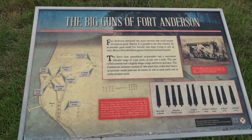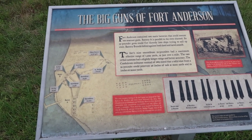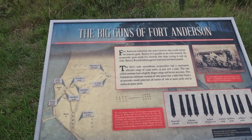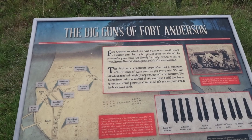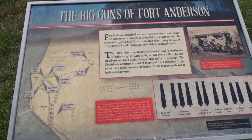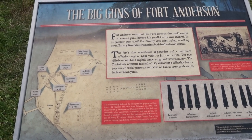The big guns of Fort Anderson. Fort Anderson contained two main batteries that could mount 10 Seacoast guns. Battery A is parallel to the river channel. Its 32 pounder guns could fire directly into ships trying to sail up the river. Battery B could defend against both land and naval assault. The fort's nine smoothbore 32 pounders had a maximum effective range of 1,922 yards, or just over a mile. The two rifled cannons had a slightly longer range and better accuracy. The Confederate Ordnance Manual of 1863 stated that a solid shot from a 32 pounder could penetrate 26 inches of oak at 1,000 yards and 12 inches at 2,000 yards.